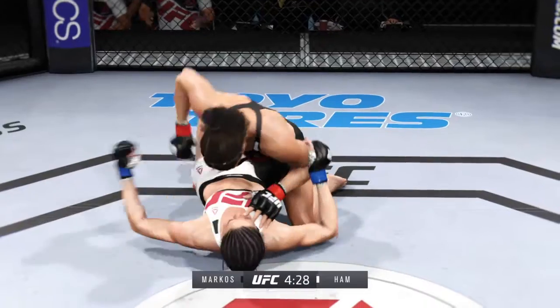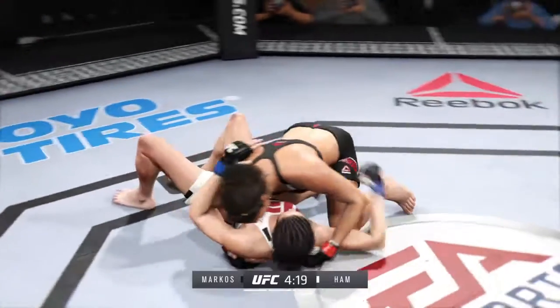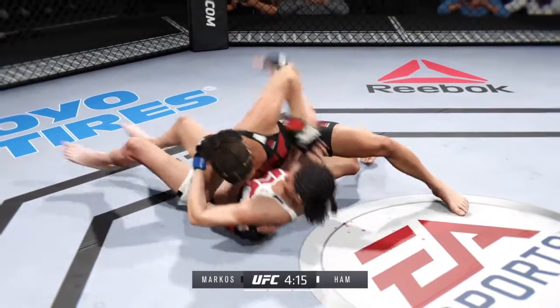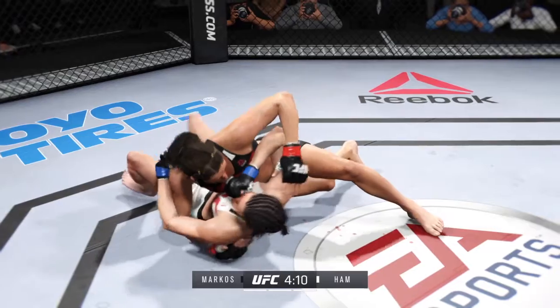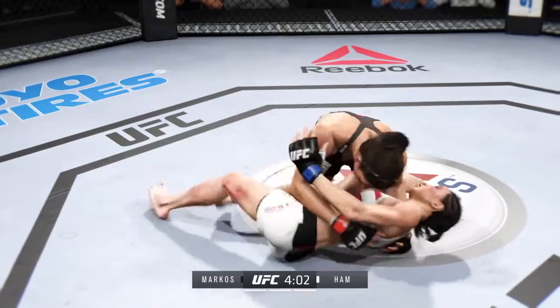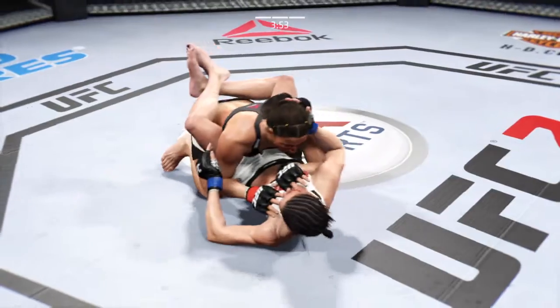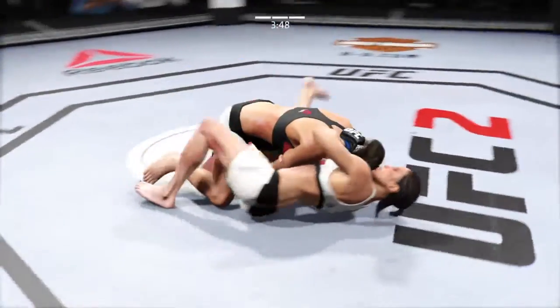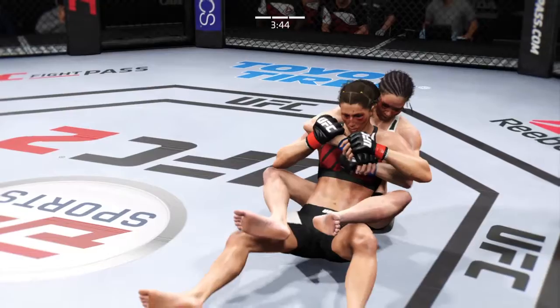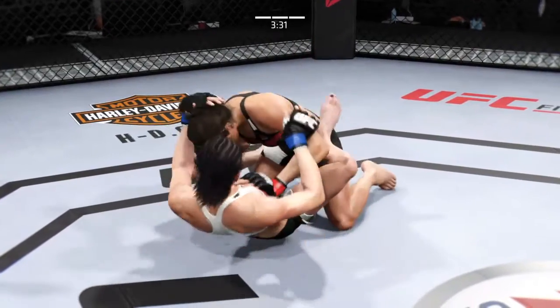And she gets the single leg takedown. Damaging left hand. Side control. Nicely done. Staying busy on the ground. Half guard. She's got her back now. Reversal and into full guard. Ham with a solid right. Markos is in half guard again.